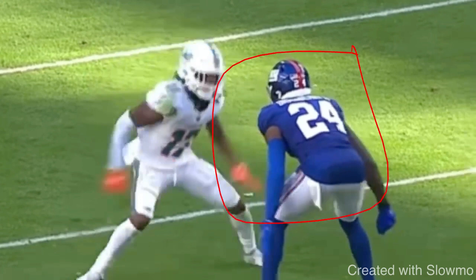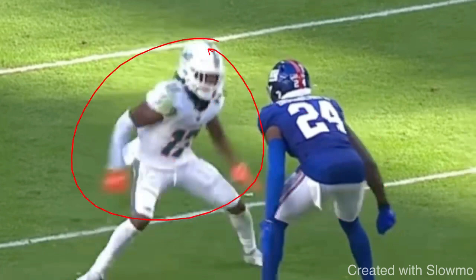Now, this DB is in a head up technique. He's right in front of me, right? So he's not inside shade, he's not outside shade, he's head up press. So I could go inside or I could go outside, but on this split release, if this DB takes away one of the releases, we have to be able to react to it.